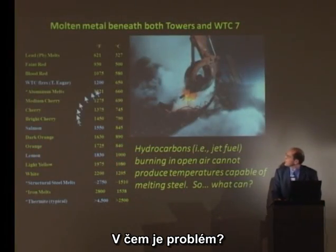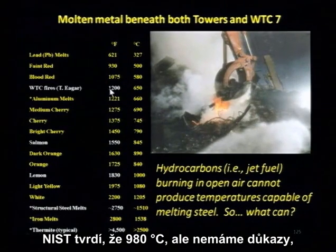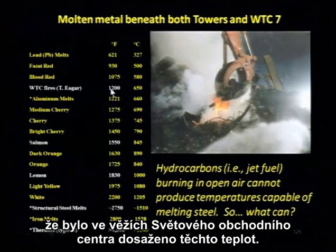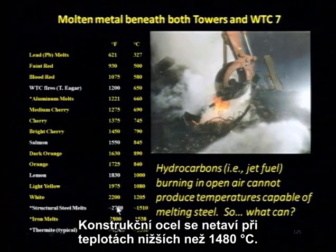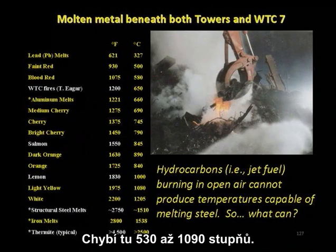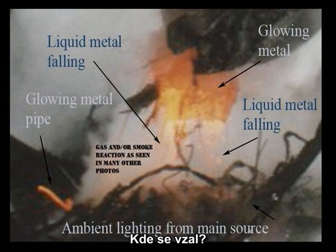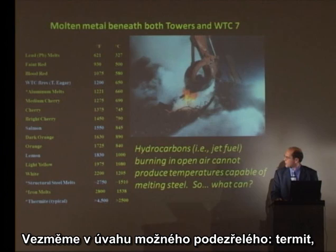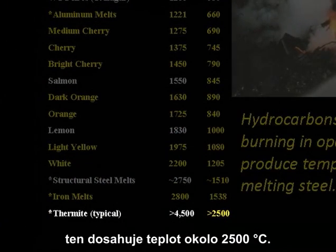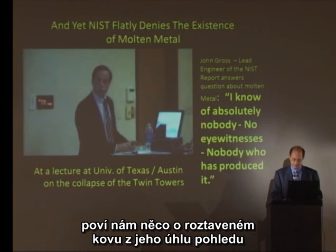What's the problem with that? Office fires, Eager says 1,200 degrees. NIST claims 1,800 degrees, for which we have no evidence for office fires of that temperature in the Trade Center towers. Structural steel doesn't even begin to melt until 2,700 or so degrees. We're missing 1,000 to 2,000 degrees of temperature, heat energy required to produce this stuff. Where is it coming from? We'll be taking a look at a possible suspect, thermite, which reaches temperatures of 4,500 degrees. Let's listen to John Gross, lead engineer of NIST, tell us about the molten metal from his perspective.